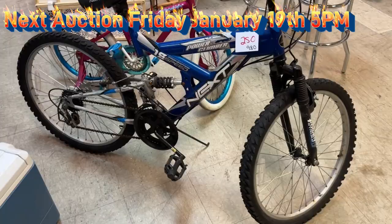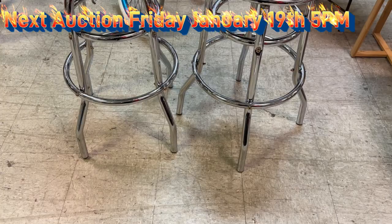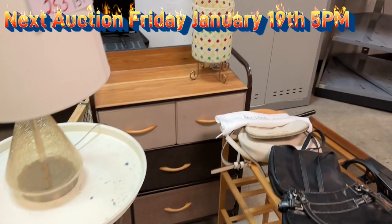We have a pair of 27-inch high, brand new bar stools. They are brand spanking new, guys. Check that out. How neat is that? Magical world of memories. Got all kinds of vinyl, furniture, and purse closeout lot right here. Look at that beautiful cabinet in the back.